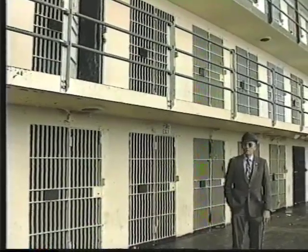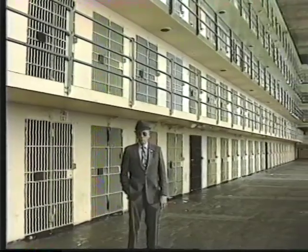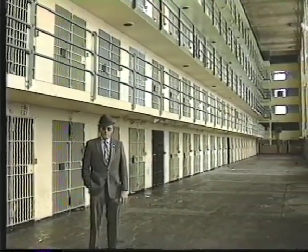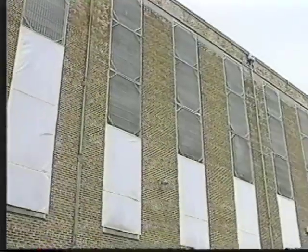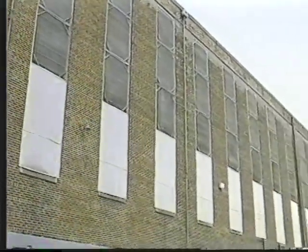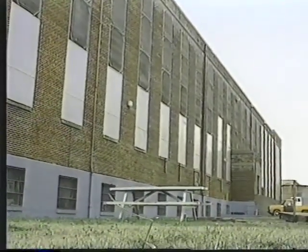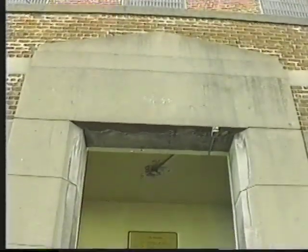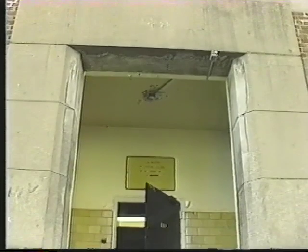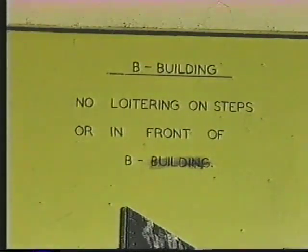This is cell building B. It was built and occupied in 1952. It's sitting on basically the same site as the women's quarters that was discontinued in 1939. This building was built with 500 cells. It's a 5-tier cell block. And in the basement of this building were some additional cells. There was a 28-cell unit that was used for various things, and there were some gang holding cells located in the basement.